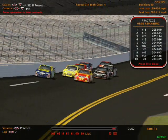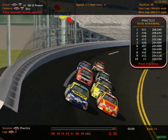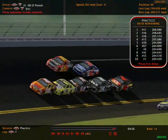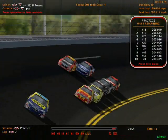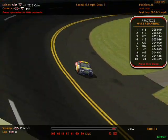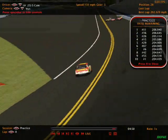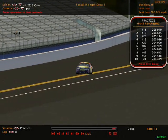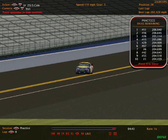No, 199.650 for Poteet. He's not running very fast laps at this point in the Quality Care Ford. There's Seth Cole, 28th fastest, is the 25 car. A lot of big names running down at the bottom of the list.